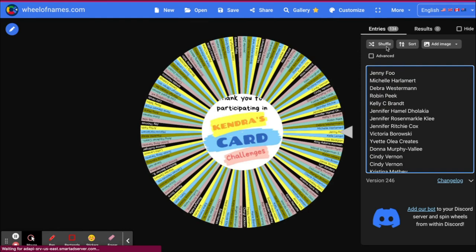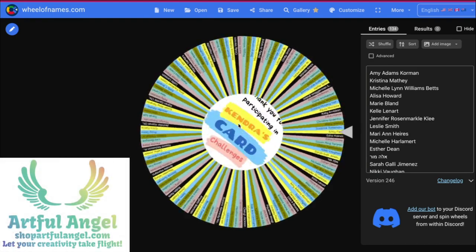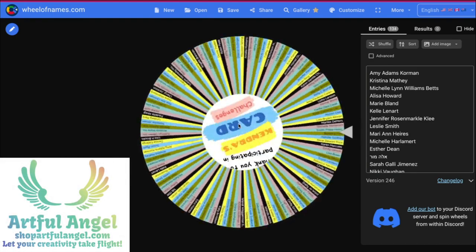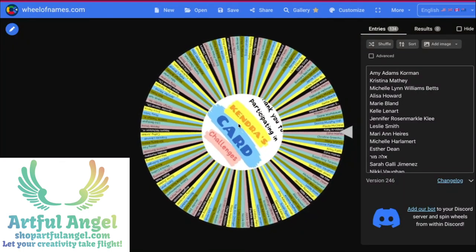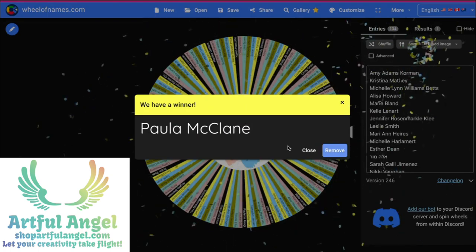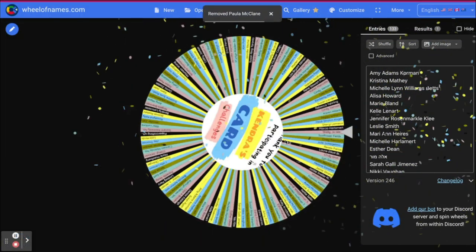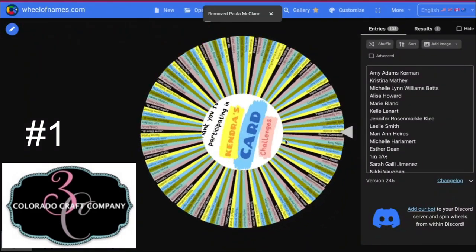I'll place the prize that is won in the bottom left-hand corner. And our first winner of a stamp set from Artful Angel is Paula McLean. Congratulations, Paula. Now let's see who the winners are for the stamp sets from Colorado Craft Company.